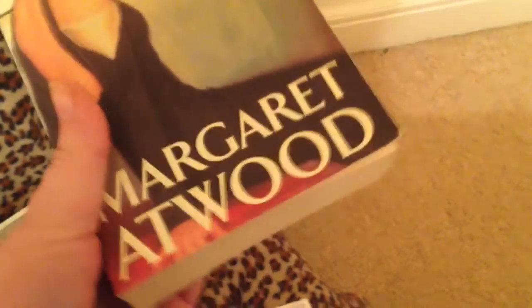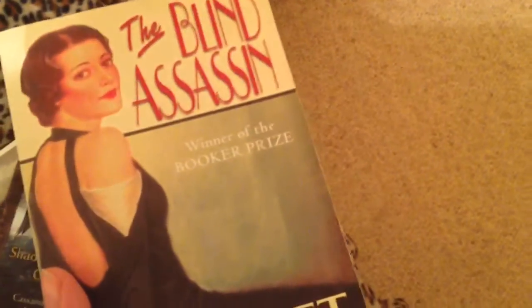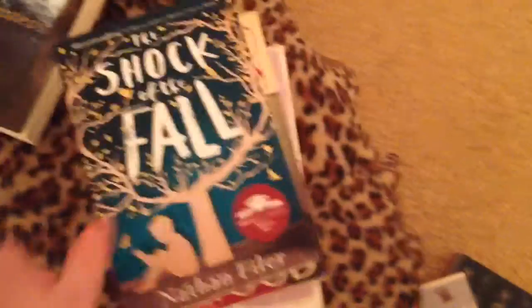Then I got The Blind Assassin by Margaret Atwood. I've never read any of her books before, so I thought I'd start with this, and this was £4.99 in the used bookstore as well. Then I got The Shock of the Fall. I've heard good things about it. I have no idea what it's about, but this was £4.99 in the used bookstore.